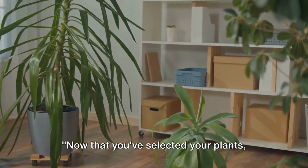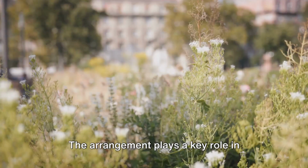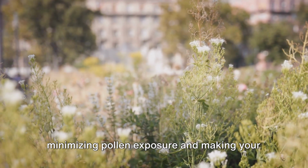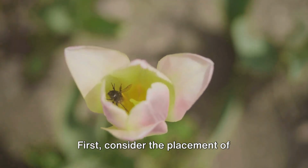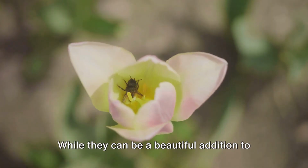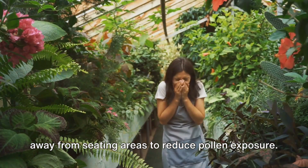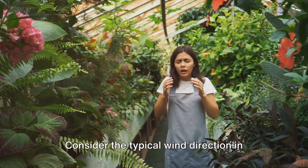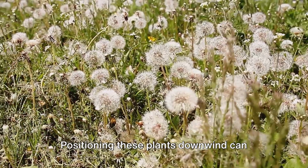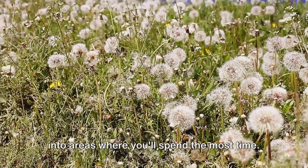Now that you've selected your plants, it's time to arrange them in your garden. The arrangement plays a key role in minimizing pollen exposure and making your garden a low-allergy haven. First, consider the placement of high-pollen plants. While they can be a beautiful addition to your garden, they should be placed further away from seating areas to reduce pollen exposure. Consider the typical wind direction in your area. Positioning these plants downwind can help to keep the pollen from being blown into areas where you'll spend the most time.